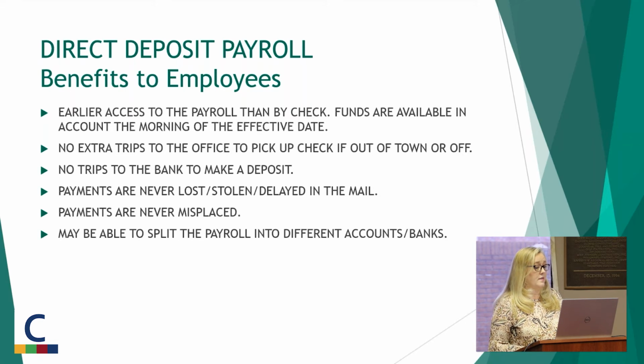Okay, so the direct deposit payroll, the benefits to employees. They have earlier access to the payroll than by check. The funds are available in the account the morning of the effective date. So how it works is you'll either have to send that file 1 or 2 days prior by our cutoff time. When we accept that file, that evening it actually goes through the Fed line, and it is sitting at that other bank's bank that evening. So when they come in the morning, they just pull the file in, and those funds are already there.